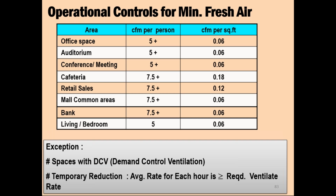Most of us would have experienced this in hotel rooms. If we just enter a room that was not used for many days, we will find a peculiar smell of stale air in that room. So when there is no guest, a minimum of 0.06 CFM of fresh air per square foot of area is needed. Suppose you have a 100 square feet guest room. 0.06 into 100, 6 CFM of fresh air should always be on in that guest room to take care of all those smells, etc. So there is enough extraction of heat as well as mold or other such things in the room.